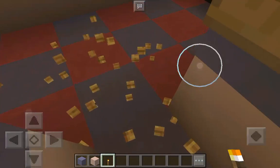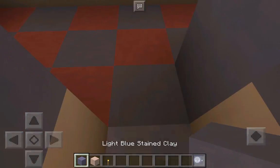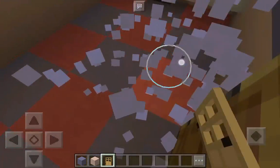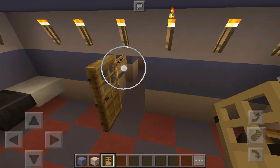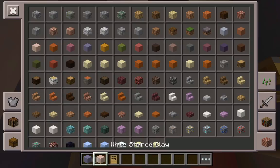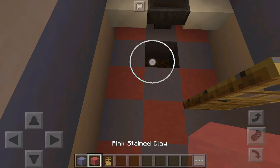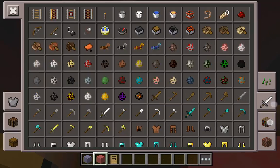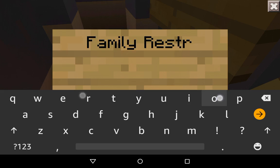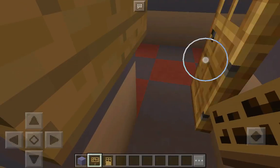A little bit. This doesn't really look that good. There, I fixed it. And then move the sign. Family restroom. This is a family restroom.